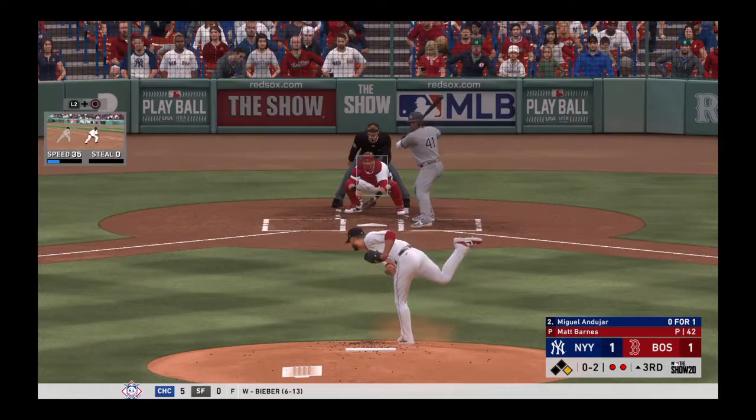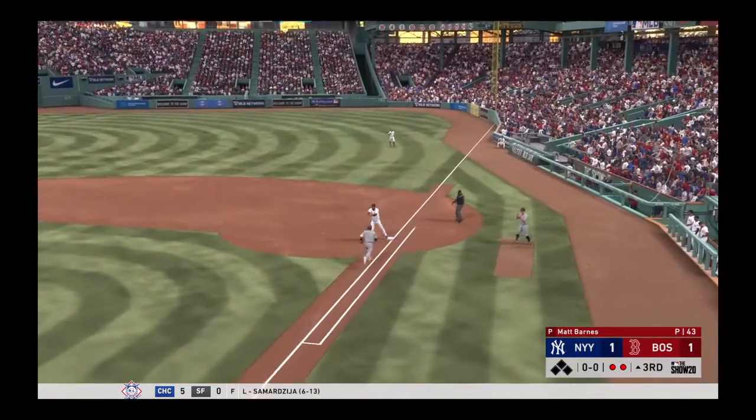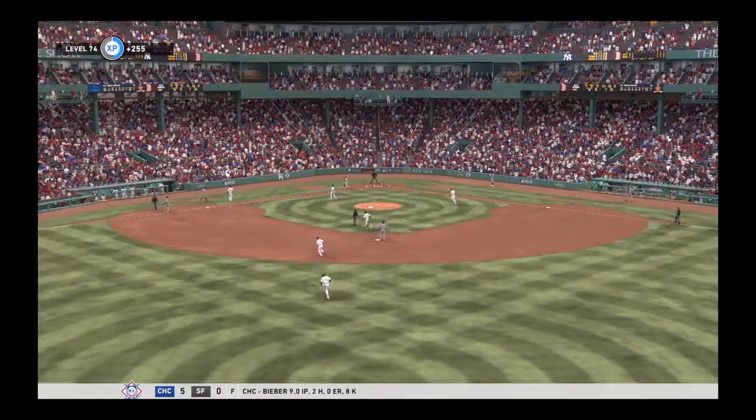It's 0-1. Swing and a miss at one in the dirt. And the throw to first ends the inning. We'll see the former MVP Dustin Pedroia when we get back.